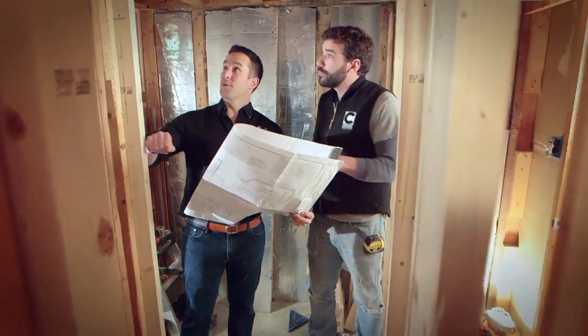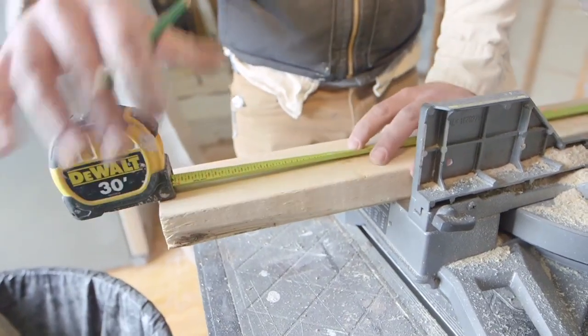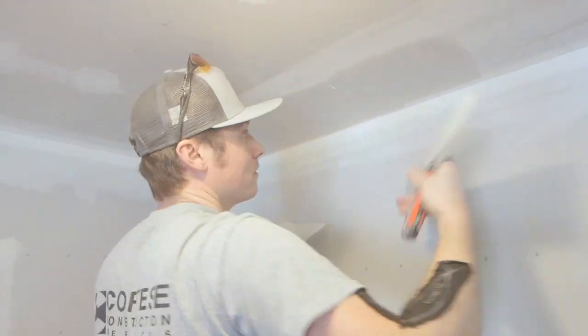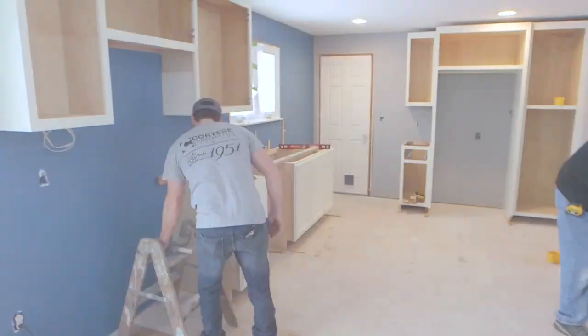My brother Philip is our project manager. The project manager is going to take the project from the sales side to the execution side. We then spend time staging the job, creating the timeline. We're there to stay and finish the job in a timely fashion.